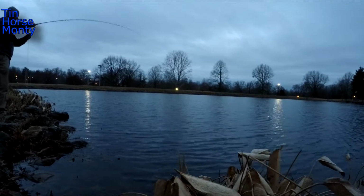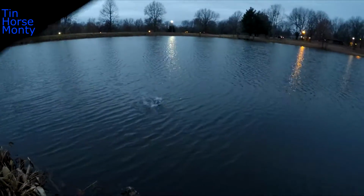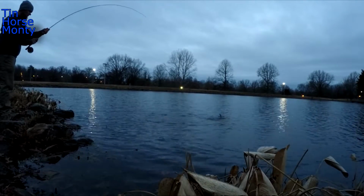There's a bite right there. Got him. I don't know how they can see in the dark like this, but they can. Oh yeah, there he is. Nice fish. Nice pretty silver fish. Nice rainbow. Rainbow. They're all rainbows. So that fish hit it, dropped it, and then he came back and grabbed it.